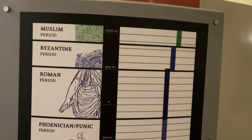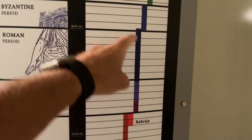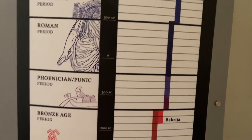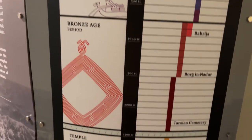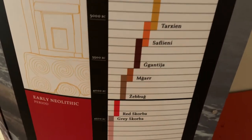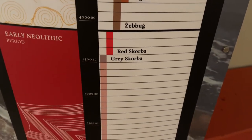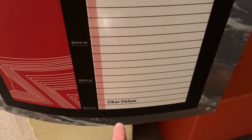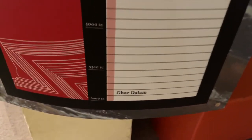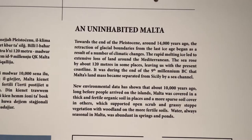And here are the periods. So the Muslim period, the Byzantine period, the Roman period is only back to maybe 500 AD, and so on, BC, Bronze period, Temple period, that's us. So I've done these, Ggantija, Mnajdra, Skorba, yep. Real early Neolithic periods, Red Skorba, and I think I have a ticket for that. And we did Ghar Dalam, which is the cave, and it's 6,000 years ago. I say we, like we did it together, but I figure you guys are with me, so here we go.